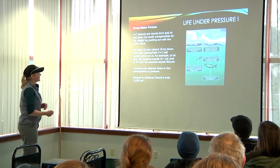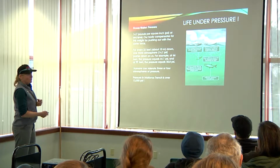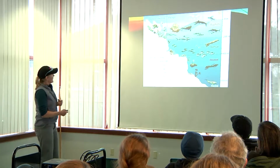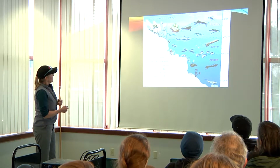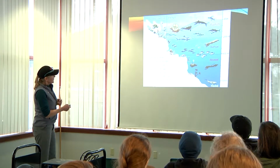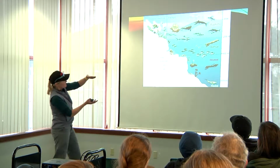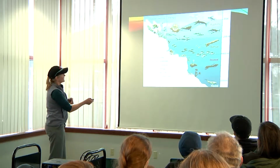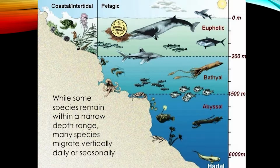So how do creatures adapt? Various ways. How do we deal with those pressures if we want to go into the ocean? We have to use our brains and technology to try to overcome that. Many species occupy a very specific zone of the ocean, be it the sunlit euphotic zone or the deeper bathyl zone. Species are adapted for occupying these spaces.